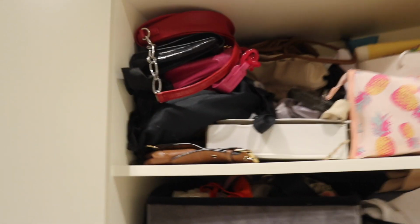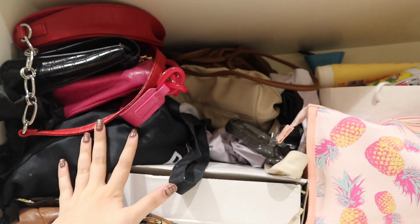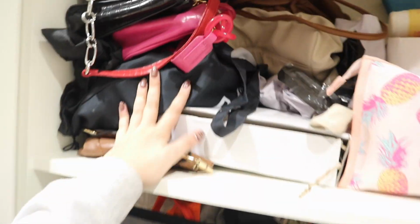And then this last bit that looks really messy is actually where I put all of my bags. It's not really the tidiest at the minute, but it's got all my handbags and everything like that. So it does have a system, although it looks ridiculously messy, but it's just because I'm trying to cram so much into such a small space. But hey ho, it works just about. I could really do with a sort out of that bit very, very soon.